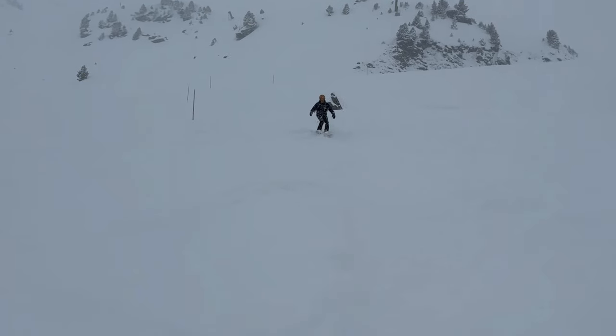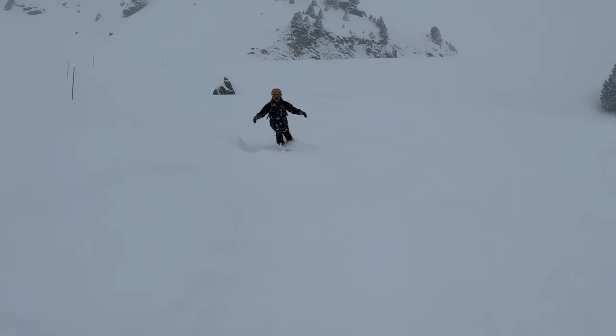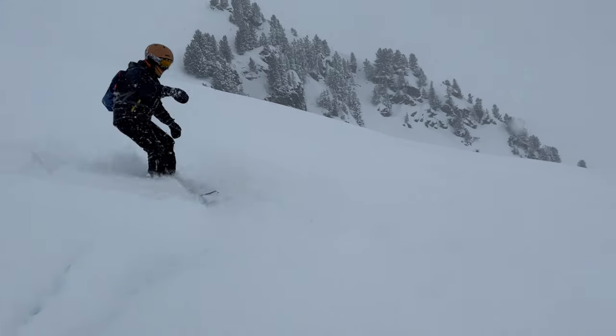So the conditions are just phenomenal. The powder is absolutely insane. I could do a scene a bit more. Here comes Tom. Now he's on these miniature ski boards and I'll put a picture of that. It's just so deep and they are just so short, but he's doing well, man.